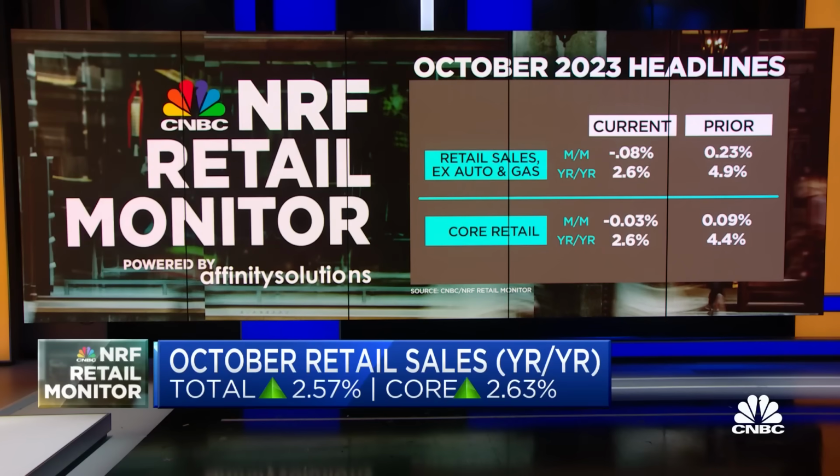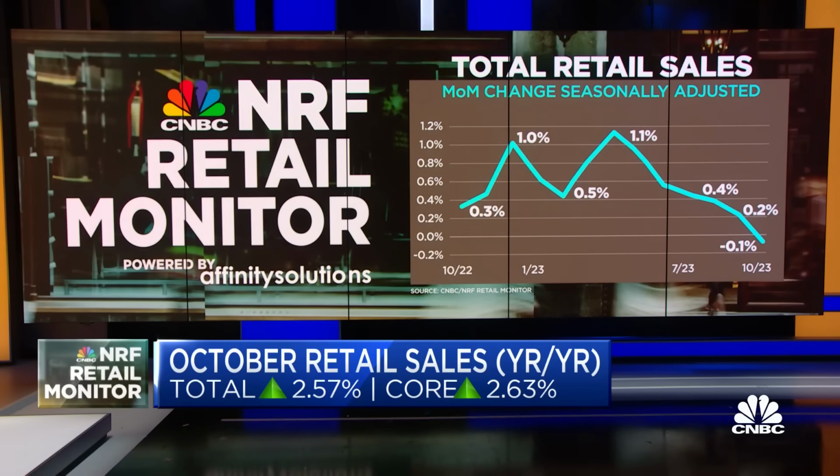Let's look at the trend over the past year. You can see that it's been coming down, which is, by the way, a little bit counter to what we're getting in the census data, which has remained pretty strong. The data has gradually been slowing as the year has gone on, actually bucking the trend of the government data, which has shown surprising strength.